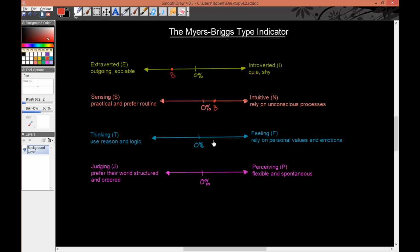Okay, so what's the next one? I have feeling for 25%. Feeling for 25%, so it's somewhere here. So you rely on personal values and emotions, is that true? Yeah. Okay, good. And the final one? Judging, 33%. Okay, you are judging for 33. So you prefer your world being structured and ordered? Absolutely. Yeah, I must really agree with this one. As we are writing papers and doing some work together, you really need structure and order.